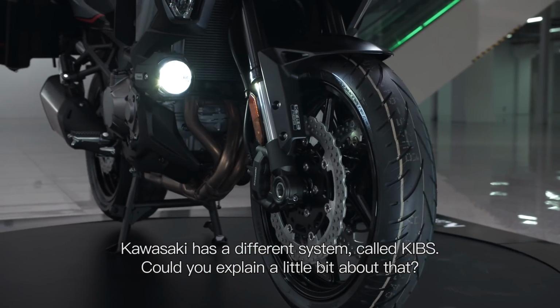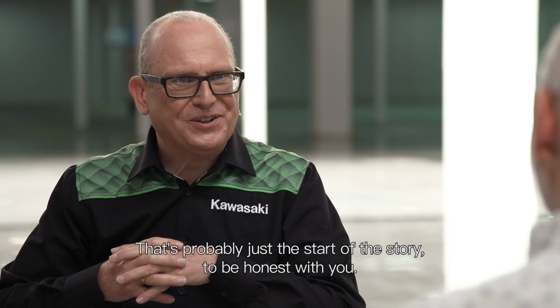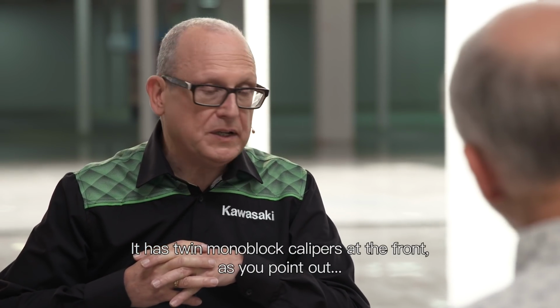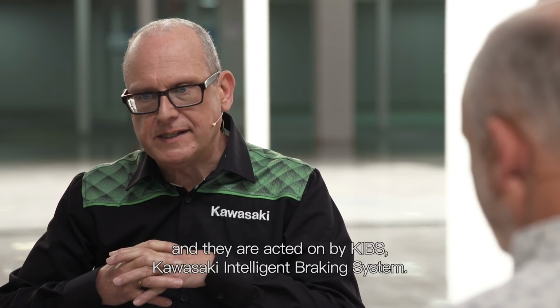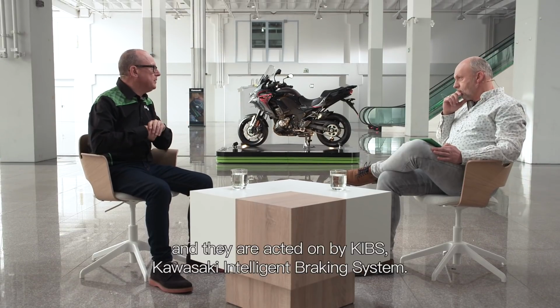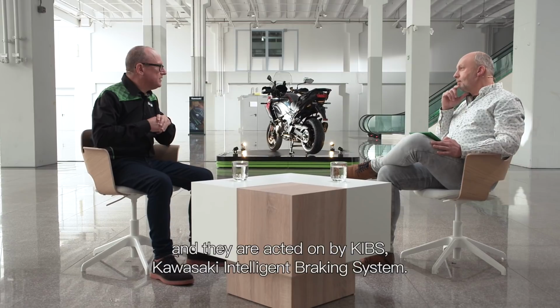Talking about the brakes, Kawasaki also has a system. It's called KIBS. Could you explain a little bit about that? Well, that's probably just the start of the story, to be honest with you. So it has twin monoblock calipers at the front, as you point out. And they are acted upon by KIBS, an acronym which is Kawasaki Intelligent Braking System.